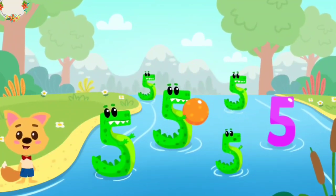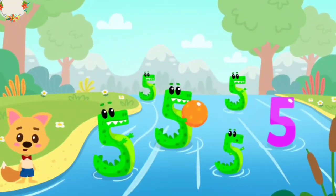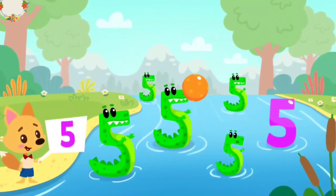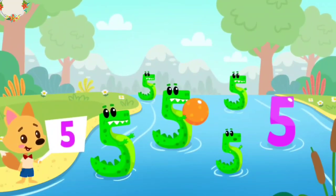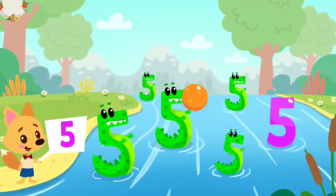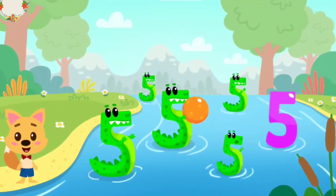Look, crocodiles are playing ball in the river. Can you find the number 5? Let's count how many crocodiles there are. 1, 2, 3, 4, 5. 5 crocodiles. And here is the number 5.